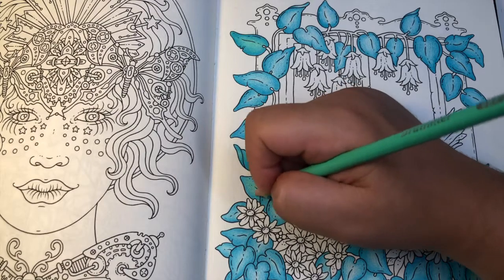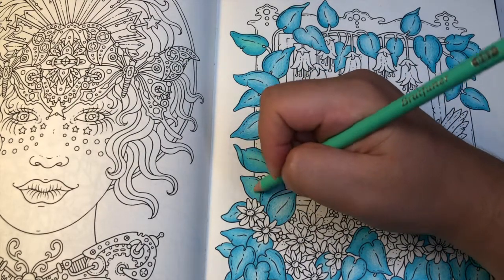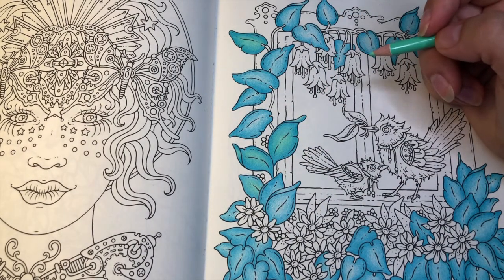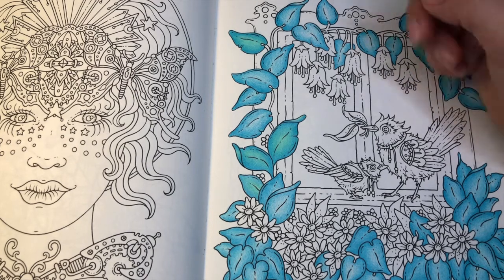So the images are going to be single-sided, and there's 31 images. And it says, escape to an idyllic life in the countryside with the gorgeous cottagecore themed coloring book, inspired by the romantic English countryside.